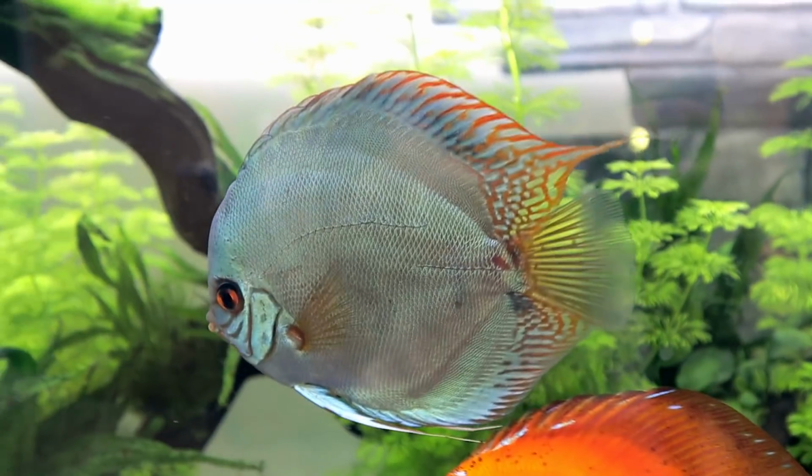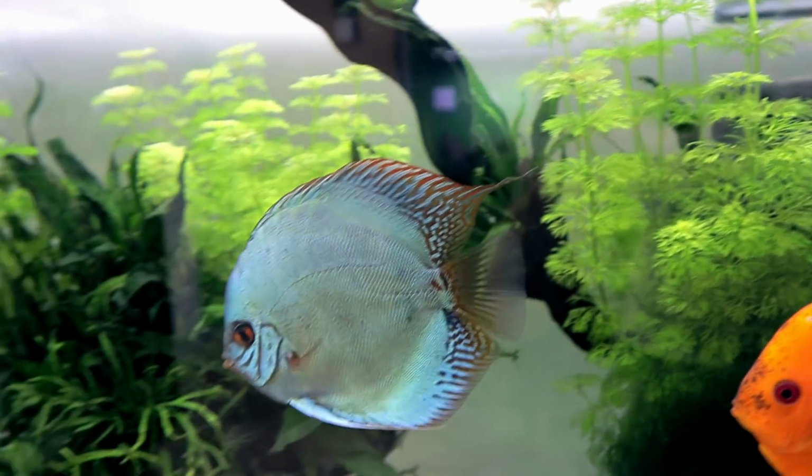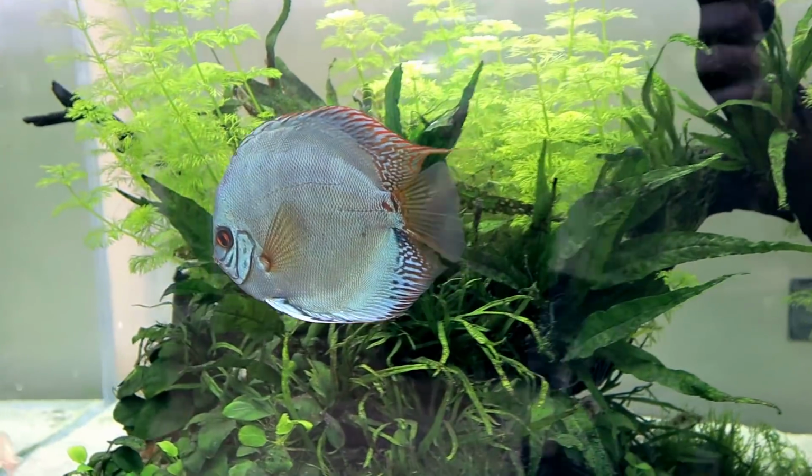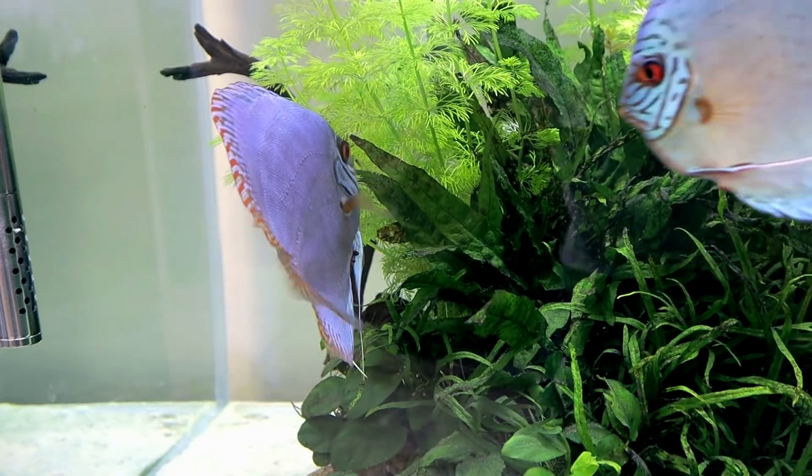Leave her alone. So I guess this tail at the back means male because he's got that and she hasn't, or maybe they've all got that and it's just a genetic thing. I haven't seen enough discus to really say that. I'm sure you guys will tell me, the more experienced guys.